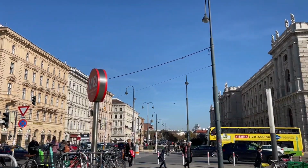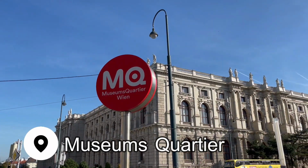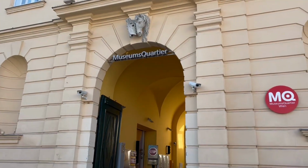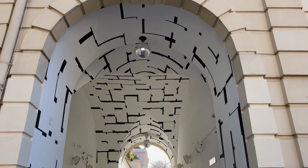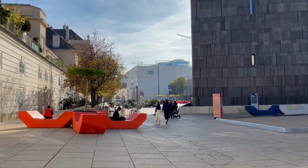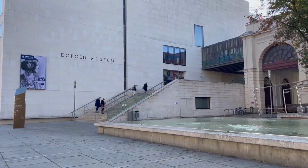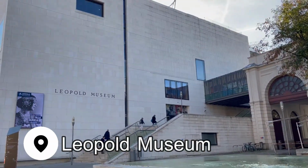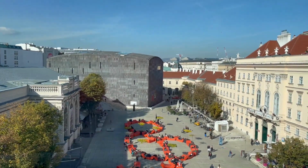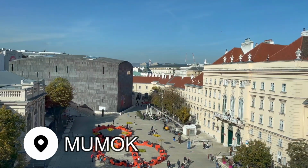Another must-visit for museum lovers is the Museum Quarter. This is home to some of the city's most incredible museums, and is just in general a wonderful place to spend a sunny afternoon. There are a few cafes and tons of free seating to relax on. My two personal favorite museums that I visited and that I recommend checking out are the Leopold and the Mumok.